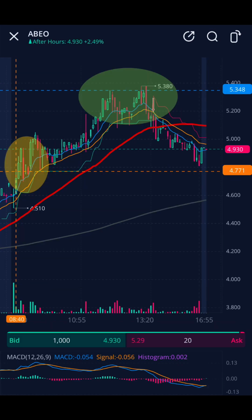Same idea here, orange where the alert came in, and then anywhere in that green zone was profit taking area. 477 all the way to 534 with a peak of 538. Penny stock market, you know as well as I do, if it's under 20 and it's shaking and baking, we're trying to make a trade on it. And this thing was absolute fire. Had the double top, and you know anytime you get double tops, you're taking profits.